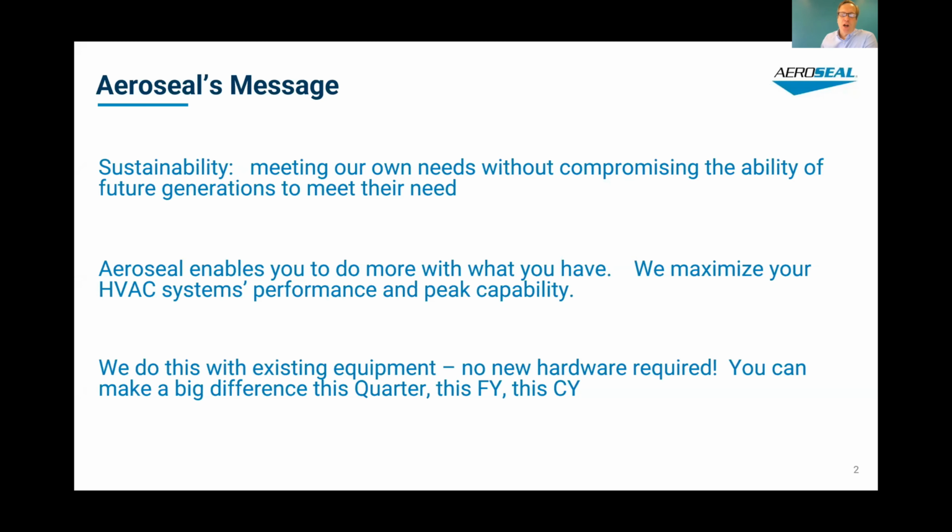Aeroseal is providing a pretty unique service for HVAC needs, both in the concept of sustainability and also energy efficiency and indoor air quality. So really, when you think about sustainability, a very high level definition is just meeting our own needs without compromising future generations' ability to meet theirs.